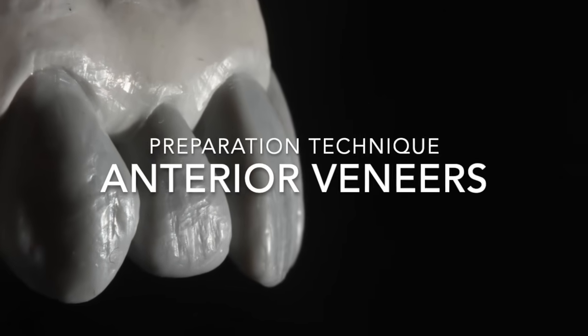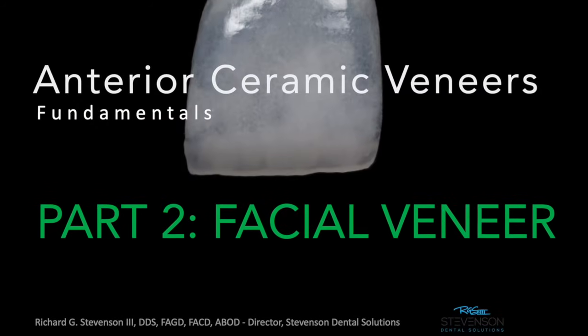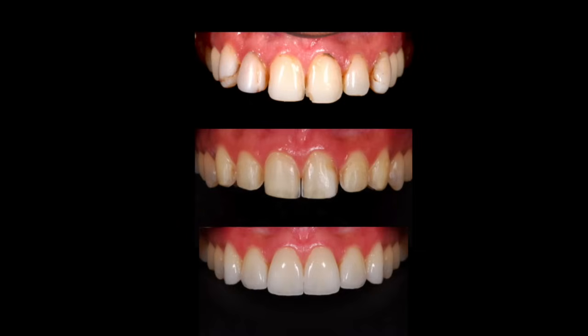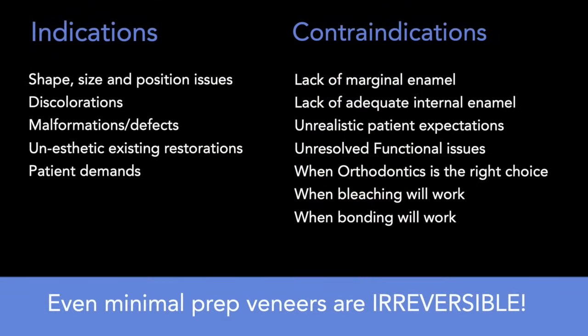The anterior veneer course now will continue, and this is going to be part 2. We're going to discuss the facial veneer. Veneers are wonderful things to do, but they're very complicated and quite technically demanding. So we want to follow rules so that we can have predictable results. Understand the indications and contraindications very clearly, because even minimal prep veneers are irreversible.